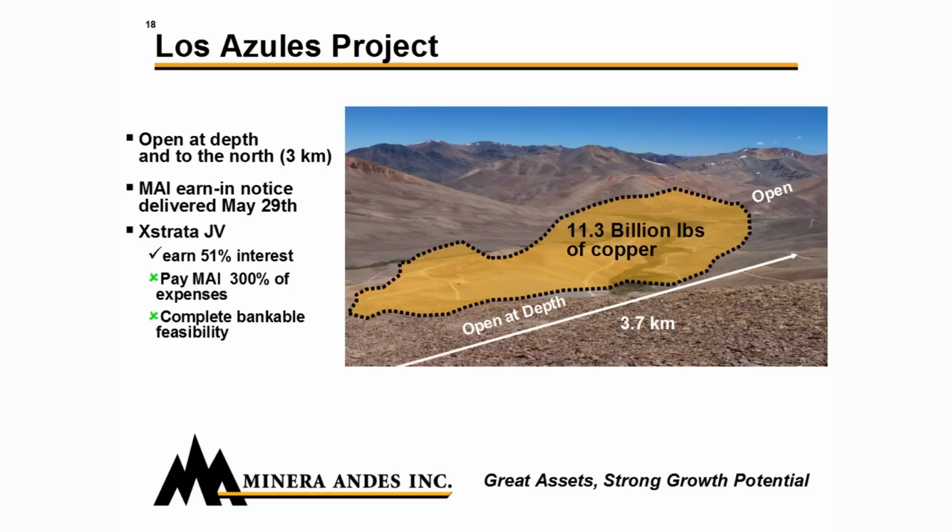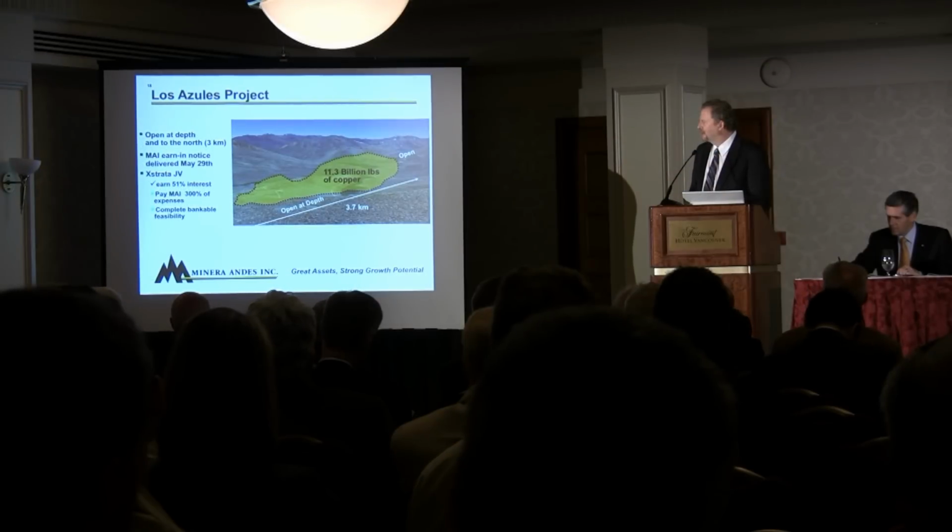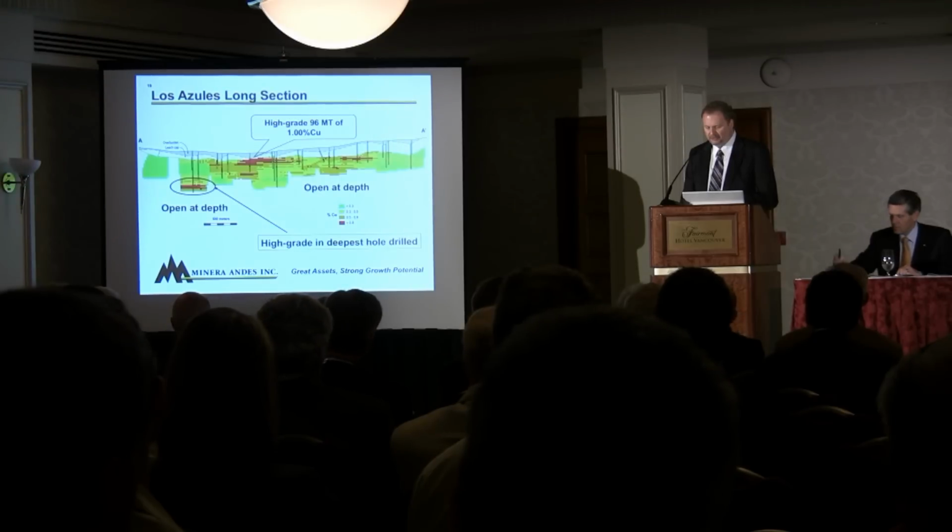This project is, as I mentioned, open at depth. A lot of the holes bottomed in mineralization. We had a lot of problems when we were drilling it in that we couldn't really find the edges of the mineralization. It's still open to the north, somewhat off to the west, off to the east, though you start to get into the hills, you get limited by topography. But it's a very exciting new discovery, and we've been approached by a lot of the copper producers out there.